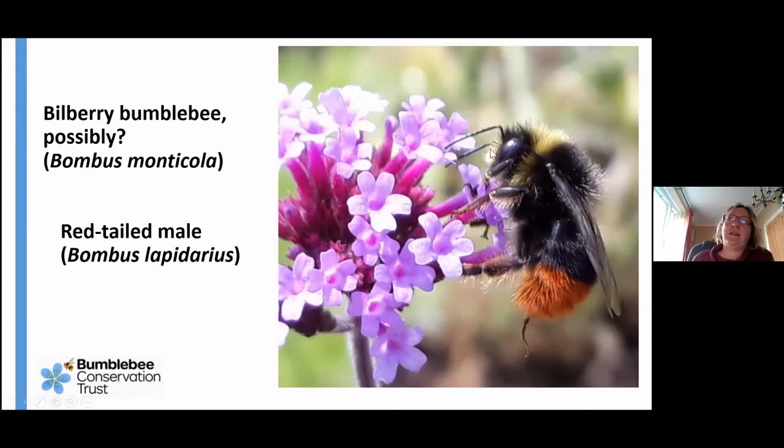Okay, but you can see very clearly it's a male there. And you can see its hairy back legs and its long antennae. Beautiful, beautiful image.